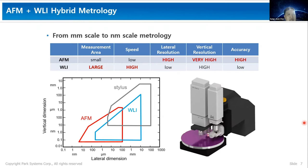So AFM technology has a measurement area of up to 100 micrometers, and is suitable for high resolution and high accuracy image measurement, but not suitable for full die range measurement, which is frequently requested from the industry. On the other hand, WLI technology is suitable for measuring a full die with an area of 100 micrometers to a few millimeters, but would produce low resolution and low accuracy data compared to the AFM. Therefore, we think that these two technologies would complement each other very well.